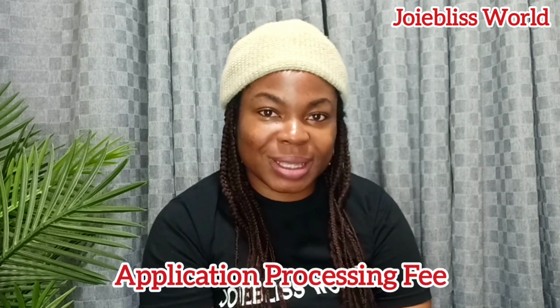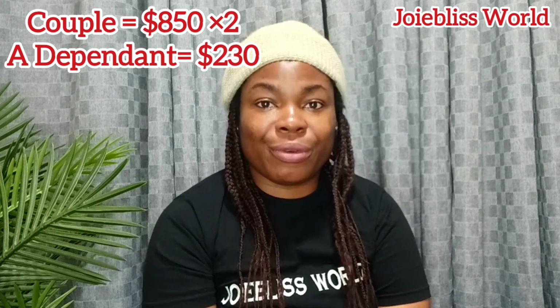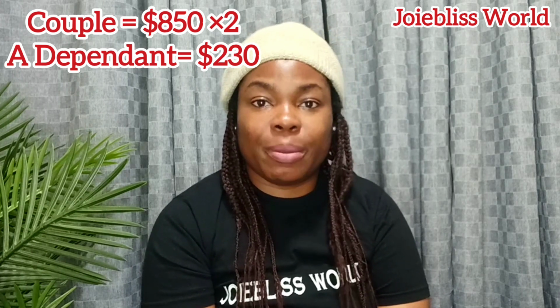So, like I said before, it's going to be in Canadian dollars. If you are going to be making your payments in a different currency, then you need to do your conversion. So the first here is the application processing fee. After you have been selected and you have been sent an ITA, there's what we call the application processing fee. It is actually 850 Canadian dollars per person. So if you are a single person, you will be paying 850 Canadian dollars. But if you are married, each of you will pay 850 Canadian dollars. And if you've got dependent children, it is about 230 Canadian dollars each. So the more the dependent children, you can just do the multiplication, okay?